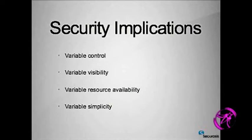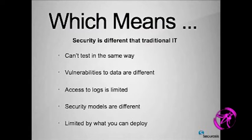Variable control. You don't necessarily control the infrastructure, either in infrastructure as a service or definitely not platform as a service. Variable visibility. I'll give some examples of this in a minute. Variable resource availability and variable simplicity. All right, so you can't test in the same way. Why not? Amazon's not going to let you pen test their site. Not going to happen. Rackspace is not going to share log files and application logs with you because it's a multi-tenant environment. There is no span port to plug your IDS into.